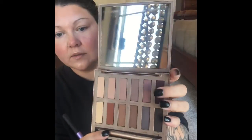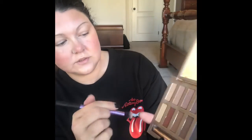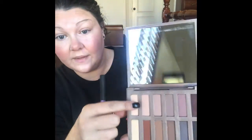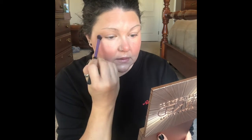Okay. To do the eyes or not to do the eyes? That is the question. I think I'm just gonna do what I did yesterday. It was really pretty. I'm just gonna do a wash of this color and this color, these two. They look white, but they're not. They're like pink and blush. They're really pretty.